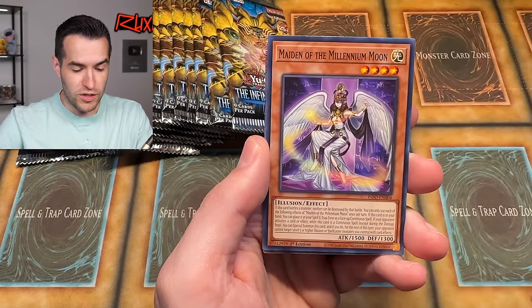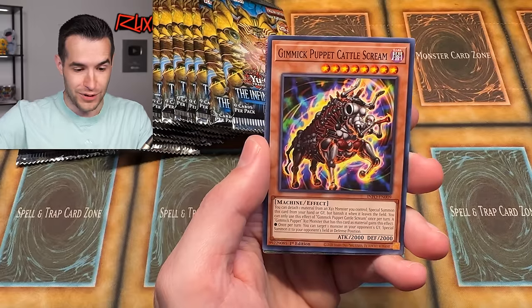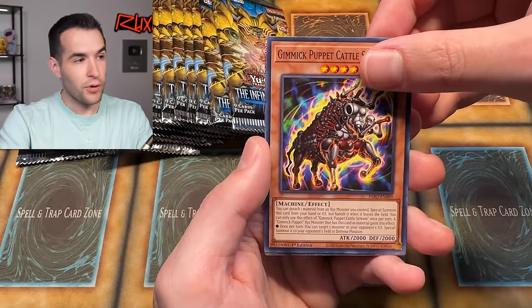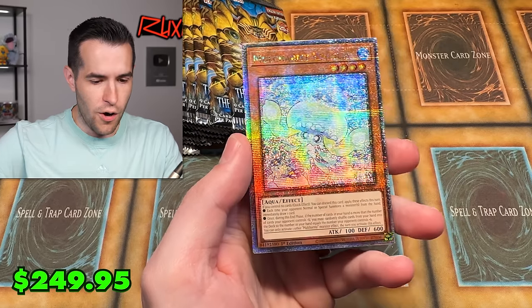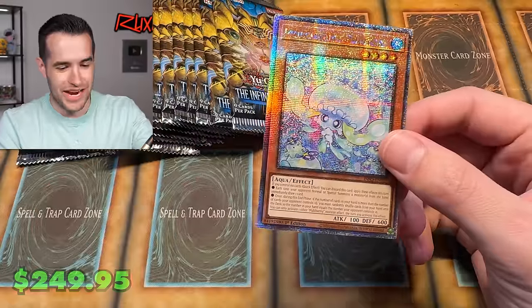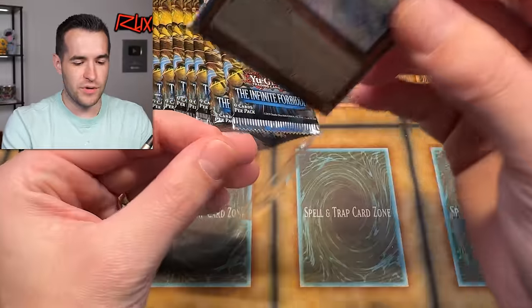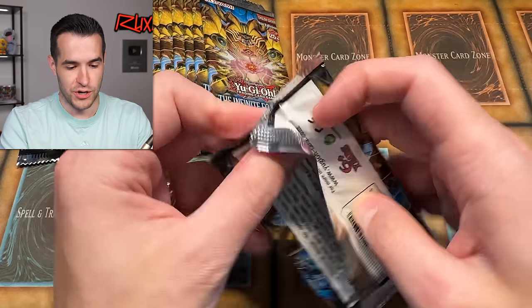Uh-oh, little Ruxus Special. I didn't do it, though. Okay, we saw it's an effect monster. That could be the Millennium Shield. Okay, are we gonna pull it on our first try? That'd be insane. Let's see. Oh, the Mokarmy Perlia. Okay, we pulled this guy earlier, the little Pokemon guy. All right, so we did not pull the Millennium Shield right off the bat, but we did pull a QCR. Insane start. This has been such a good opening, I feel like.